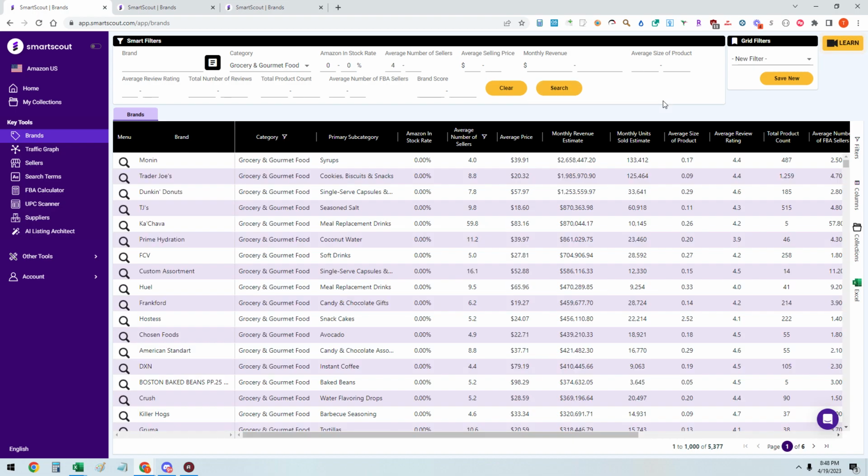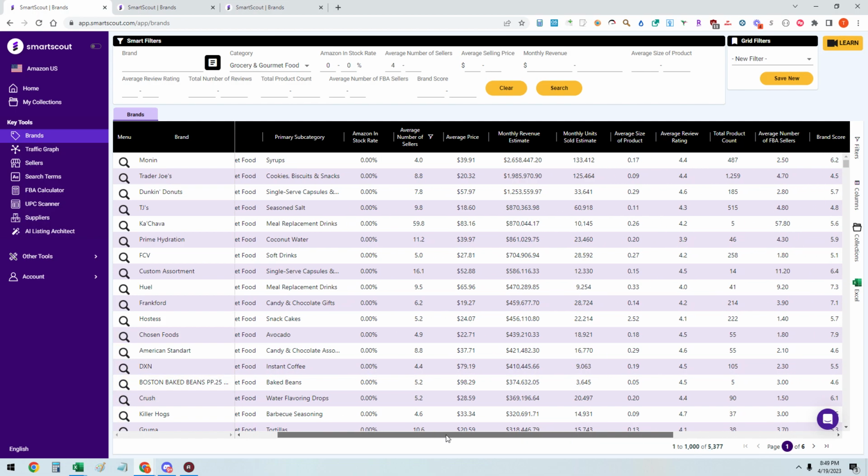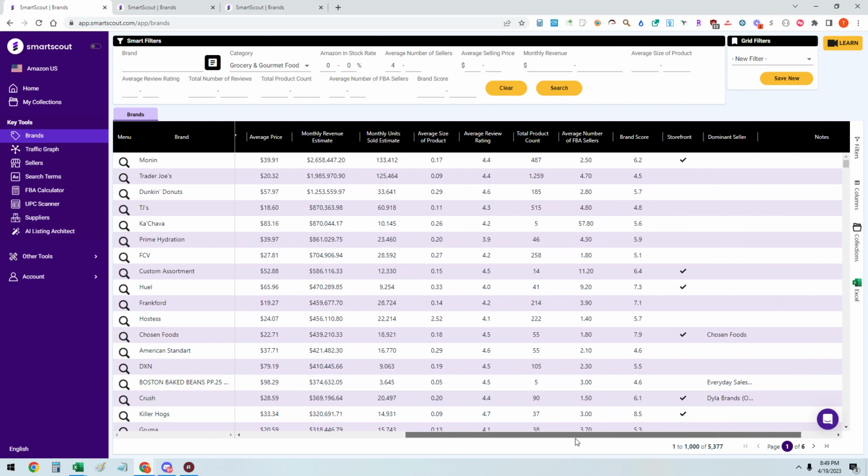So we can go ahead and search this, and what we're left with is these top brands where Amazon doesn't stock. Now knowing this, if you go to Trader Joe's, you know that everything that you do get a match on, you're not going to have to worry about Amazon as a competitor.